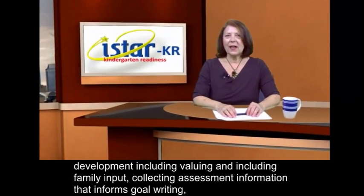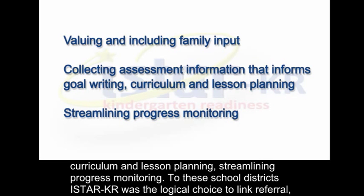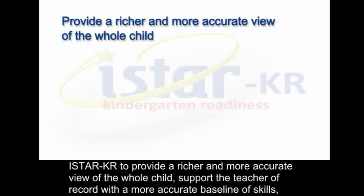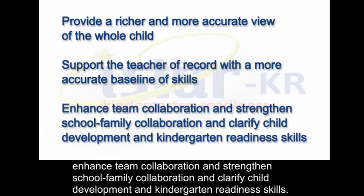There are multiple reasons for using ISTAR KR during referral, evaluation, and initial IEP development, including valuing and including family input, collecting assessment information that informs goal writing, curriculum, and lesson planning, streamlining progress monitoring. To these school districts, ISTAR KR was the logical choice to link referral, evaluation, goal development, lesson planning, and progress monitoring. Additionally, these districts reported their success of using ISTAR KR to provide a richer and more accurate view of the whole child, support the teacher of record with a more accurate baseline of skills, enhance team collaboration and strengthen school-family collaboration, and clarify child development and kindergarten readiness skills.